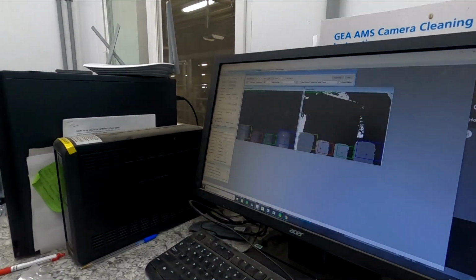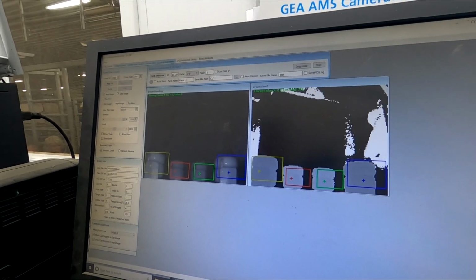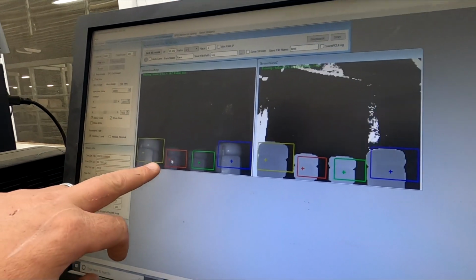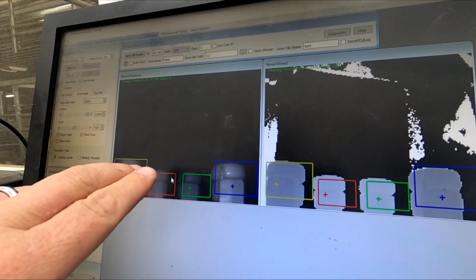So what I've been wanting to show you guys on the channel is that on these robots, you can actually see from the computer exactly what the camera sees down at the robot. So that's exactly what they're doing right now. Okay, so here we're logged into robot 1 on the GEA vision service tool. And it's just showing us where our targets are, where the little plus signs are. So we want these back cups up a little bit.